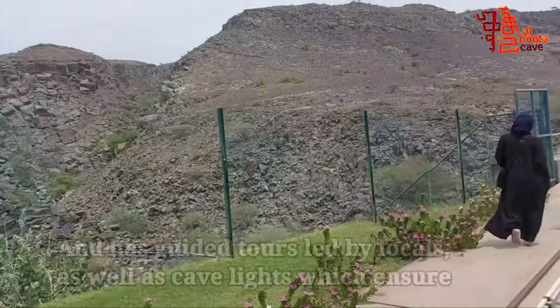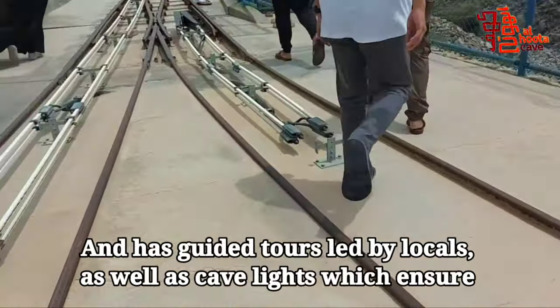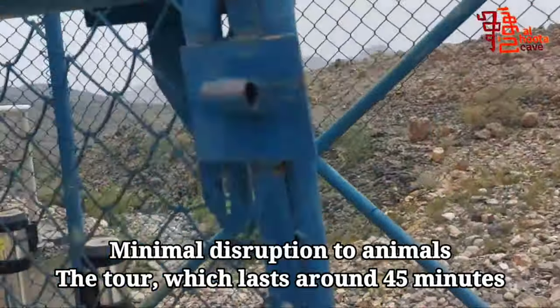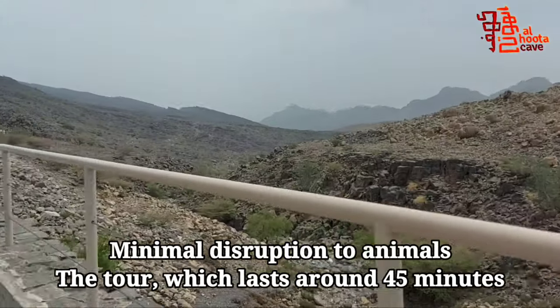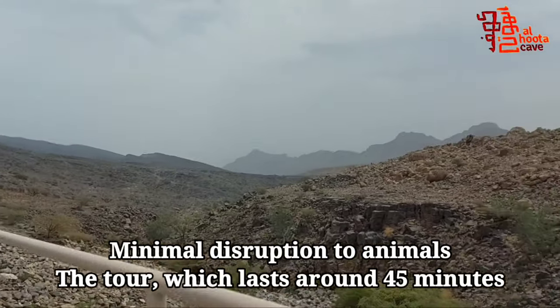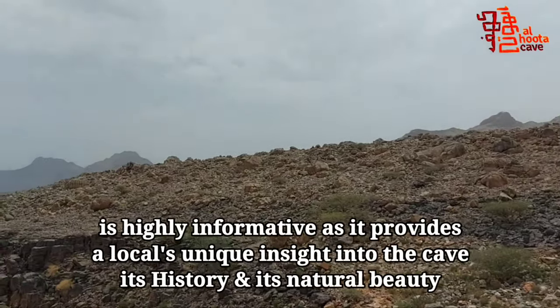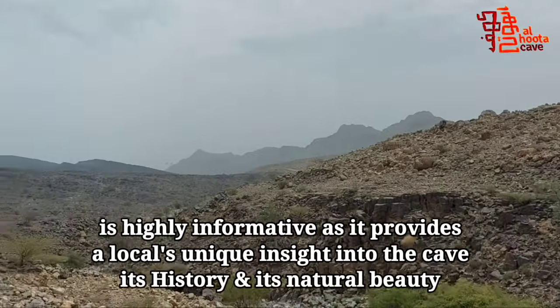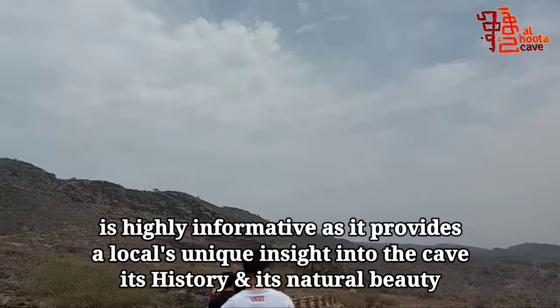The guided tours are also led by locals, as well as the cave lights, which ensure minimal disruption to animals. And the tour, which lasts around 45 minutes guys, is highly informative as it provides a local's unique insight into the cave, its history and its natural beauty.